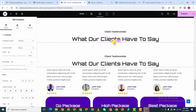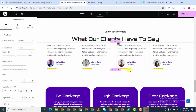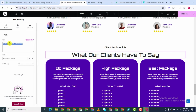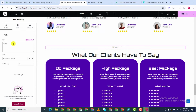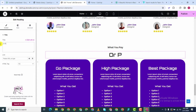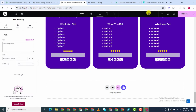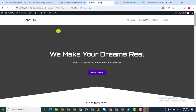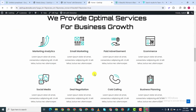And I want to have a heading here too, and see what you pay. And down here, see our pricing plans. So this is it. We can preview this and see how it looks.